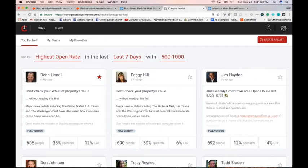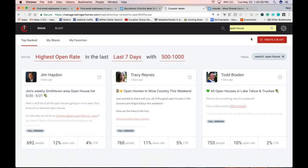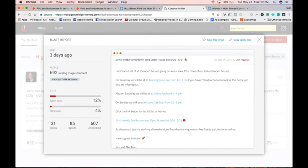That's one other thing I wanted to share with you, and that is search. So not only can you find some of the best ones, but if you wanted to send an email about an open house that you're doing this coming weekend, you can find emails about that. So if I pull up Jim's email about open houses, you can easily save that as well. But you'll also notice that he uses links, typically back to the website.